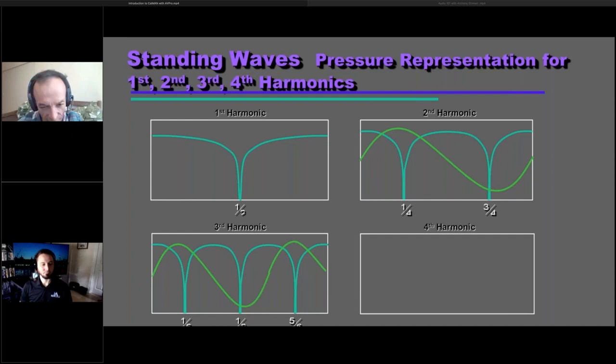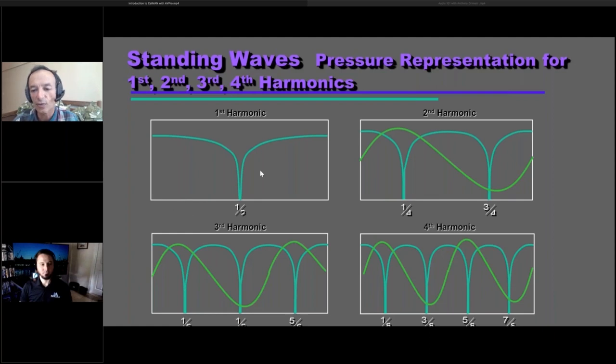4/6, 5/6, and then 6/6, which is the length of the room. So here there's actually three nulls in the room. And then finally, when you can fit two waves in a room, you get more nulls, 1/8, a null at 3/8, et cetera, et cetera. So usually in the rooms we're working with, we want to worry about these four conditions.